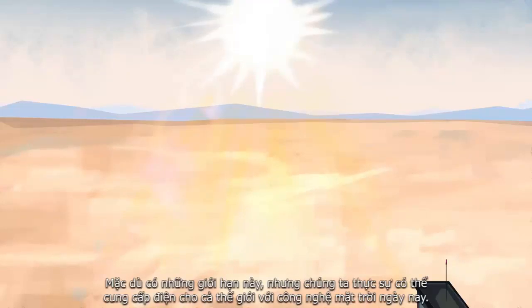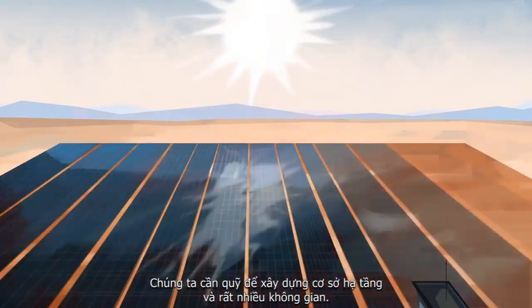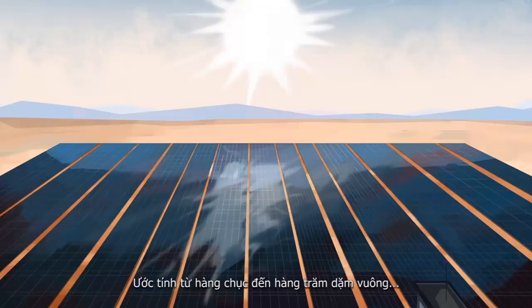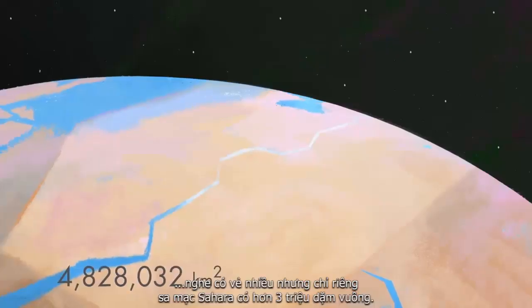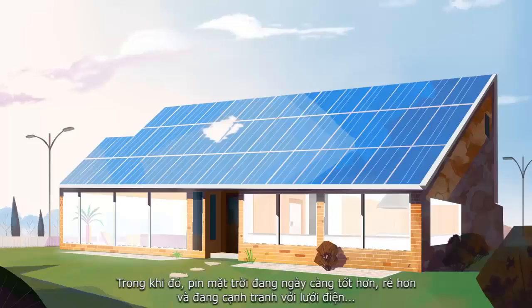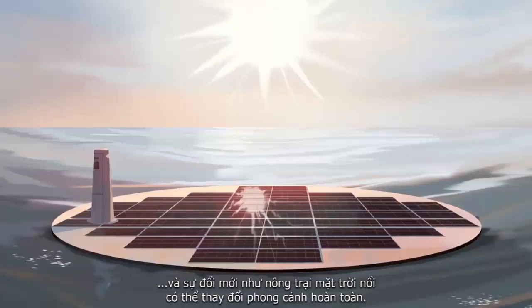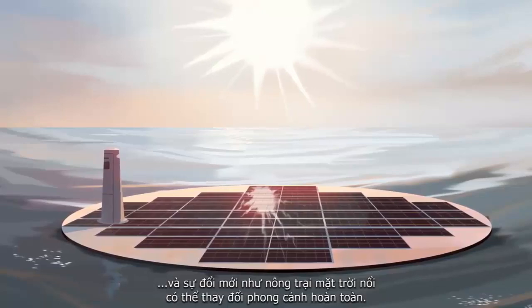In spite of these limitations, it actually would be possible to power the entire world with today's solar technology. We'd need the funding to build the infrastructure and a good deal of space. Estimates range from tens to hundreds of thousands of square miles. Which seems like a lot, but the Sahara Desert alone is over 3 million square miles in area. Meanwhile, solar cells are getting better, cheaper, and are competing with electricity from the grid. And innovations like floating solar farms may change the landscape entirely.